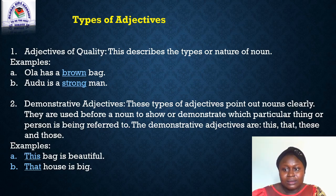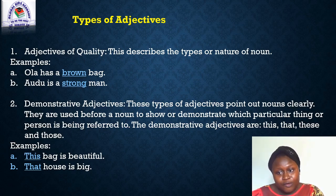Now, this and these, we use them when we are referring to objects that are close to us. Then that and those, we use them to point out objects that are far from us. Do we get it? This and these, we use them to point out objects that are close to us. Then we use that and those to point out objects that are far from us.